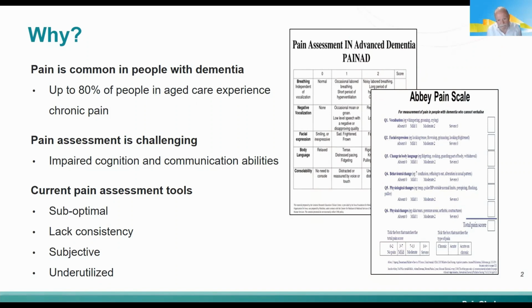The other problem is that currently available pain assessment tools are generally considered suboptimal based on their psychometric properties. They lack consistency, as can be demonstrated here in comparison of the PainAD to the Abbey Pain Scale, where we have different items which are being used to indicate the presence of pain. They have a level of subjectivity, for example, facial expression with the Abbey Pain Scale. If I determine that the person is frowning, then I also need to determine whether it's a mild, moderate or severe frown. And as a consequence, this could vary between raters.